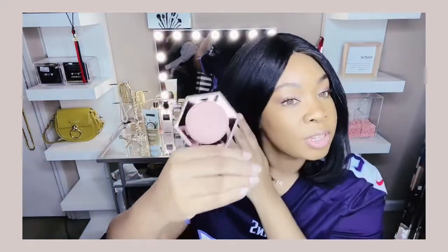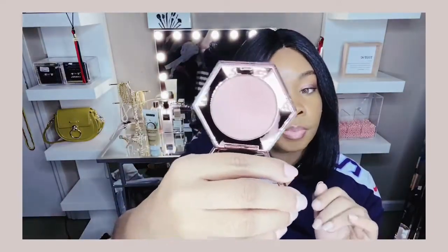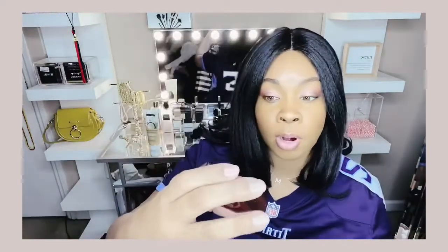And I could definitely see me using it right through here as a highlight. It's all over, so you can use it anywhere you want, on your decollete if you want to do that. But for me, I definitely could see me using it as a highlight, definitely on my nose and certain areas on my face, and it's just gorgeous. Plus this pretty, I guess I want to call it rose gold packaging, pinkish rose gold packaging, is my favorite. I love it.